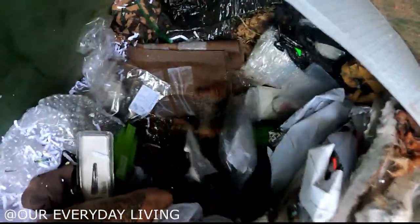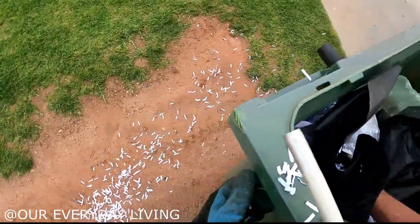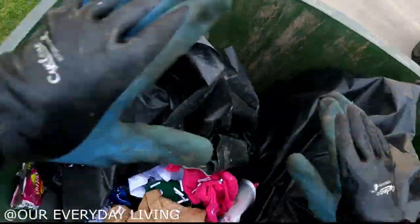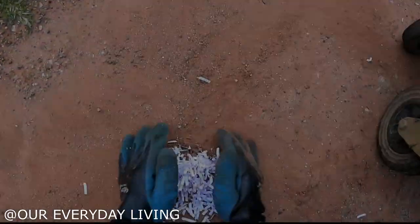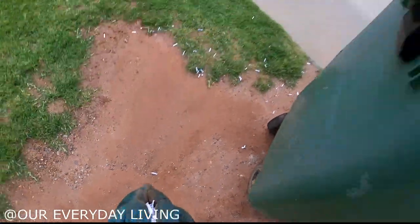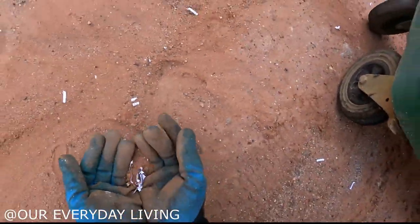Lucky. Oh, don't look much more there. Oh, jeez, I made a mess. Damn, I'll be picking that up for days. This is the easiest way to clean a mess up, shredded paper. It's not the best way to clean it, but it's the only way.